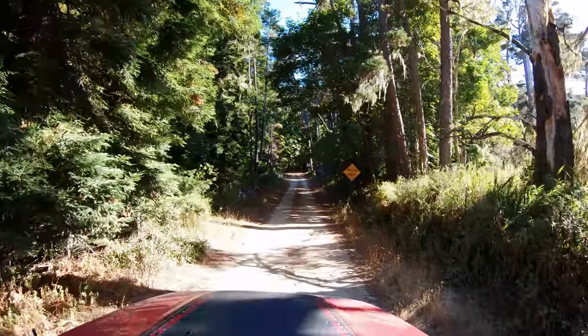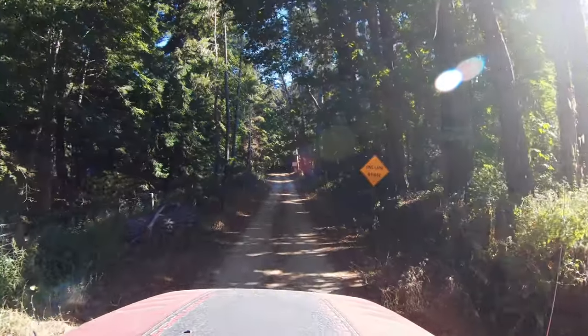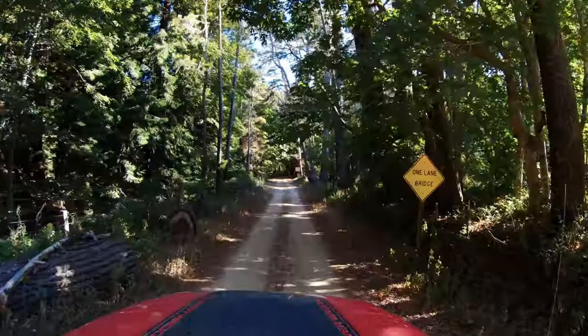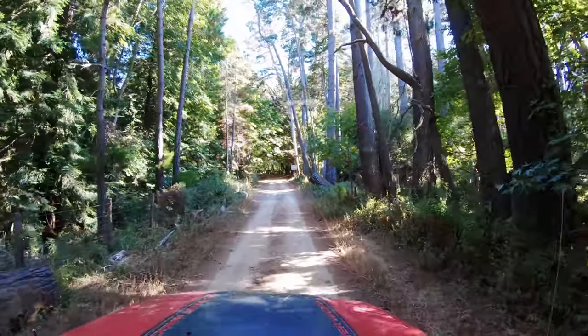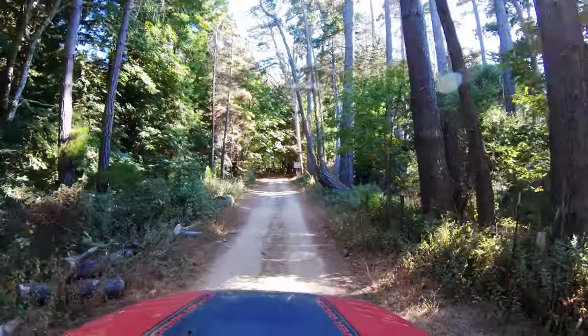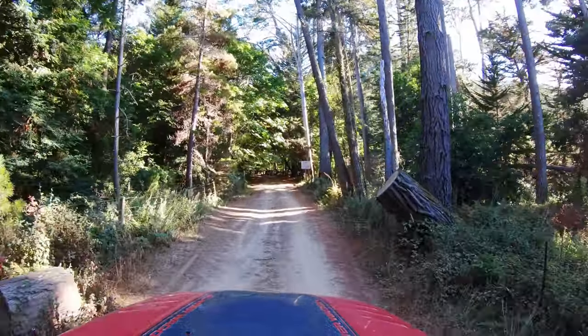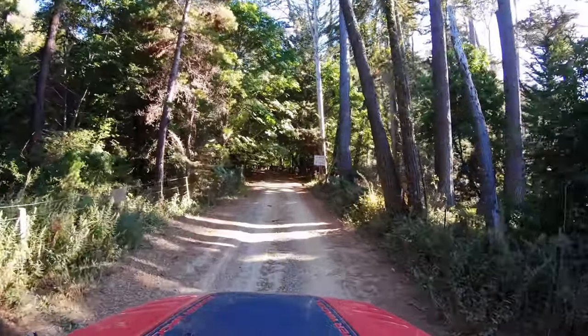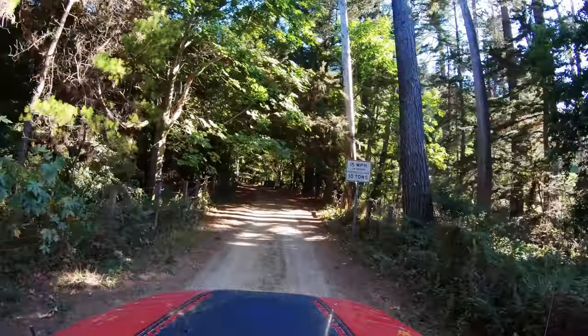And we're coming here to the first of a couple of one-lane bridges. They both cross the Little Sur River. There are actually two forks of the river. I think it's a South Fork, and then the Little Sur River proper. And so I think the first one, this one here, is the Little Sur.